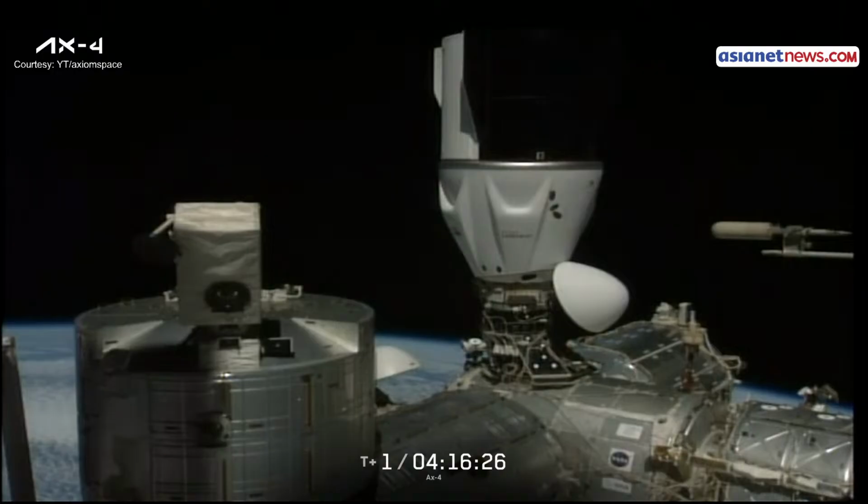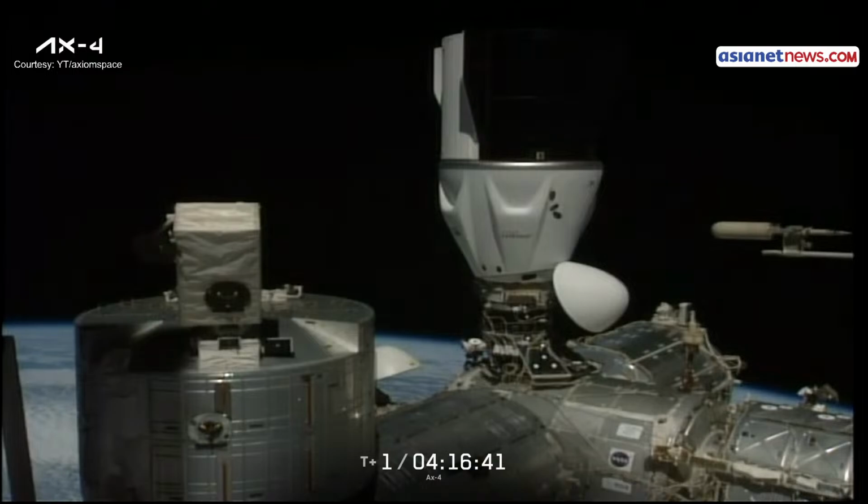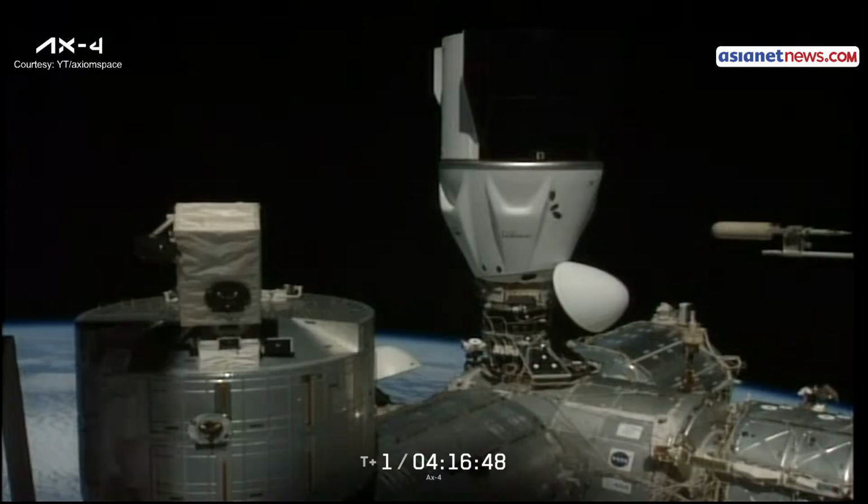Contact between Dragon Grace and the International Space Station at 5:31 a.m. Central Time. And now that the hooks have connected, all 12, and umbilicals deployed, providing power and communications. Now the team inside the International Space Station, namely Nicole Ayers, is going to begin the hatch opening procedures.